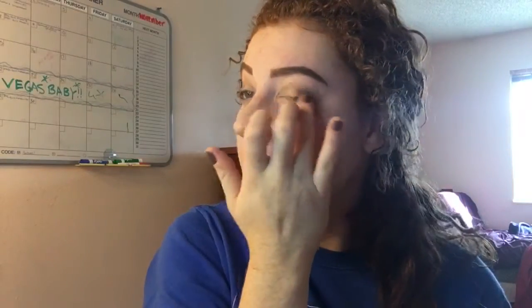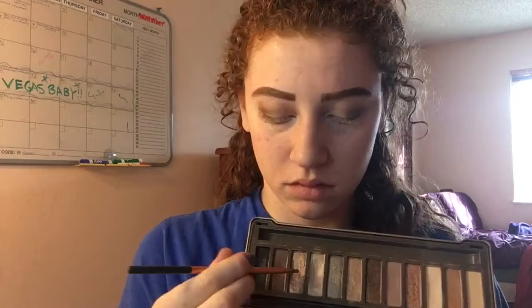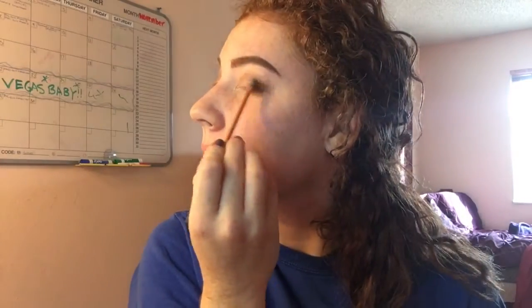Got a little bit on my lower lash line. That's okay, just take your finger and wipe it off, no big deal. Next up, I'm going to take the shade YDK, and IDK what that stands for. I'm going to take that with my finger at first and place it where I put the darker shade. But I like how this shade looks with a wet brush. So I took my brush and wet it down with some of my setting spray, and put that right on top where I put it with my finger.